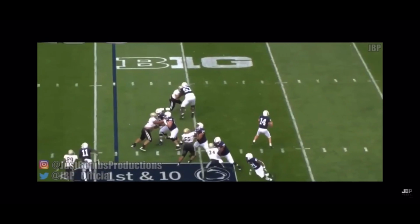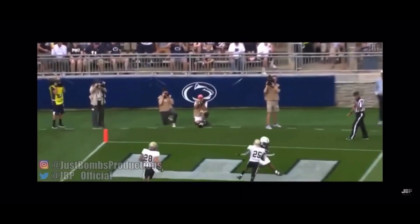In the second quarter. Going for the end zone. Hamler. Yep, second of the game.